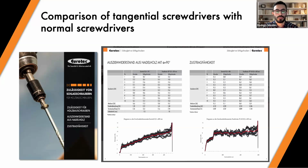I also invite you on our website to open our brochure on this subject, which shows you the comparison between the electric driver and an impact driver. You can also check the charts where you see that it starts with a little bit of torque resistance, and the longer the screw, the higher the torque it takes to be installed. And of course, the highest torque of the chart corresponds to the installation of the head of the screw.